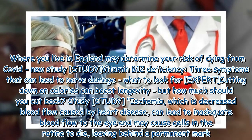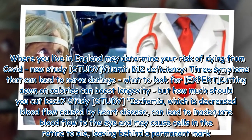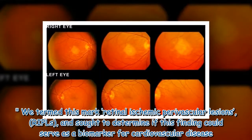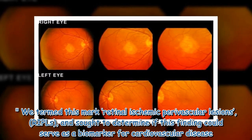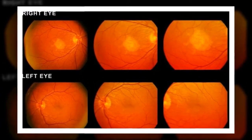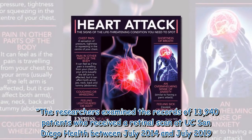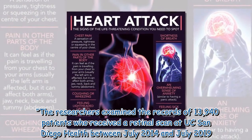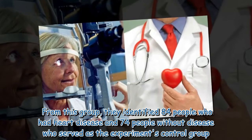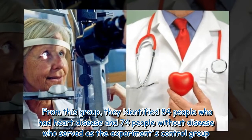Study: ischemia, which is decreased blood flow caused by heart disease, can lead to inadequate blood flow to the eye and may cause cells in the retina to die, leaving behind a permanent mark. "We term this mark retinal ischemic perivascular lesions, or ripples, and sought to determine if this finding could serve as a biomarker for cardiovascular disease." The researchers examined the records of 13,940 patients who received a retinal scan at UC San Diego Health between July 2014 and July 2019. From this group, they identified 84 people who had heart disease and 74 people without disease who served as the experiment's control group.